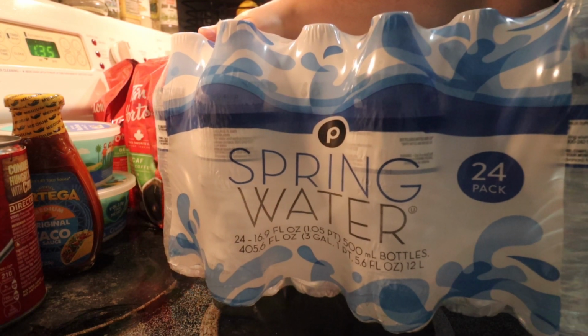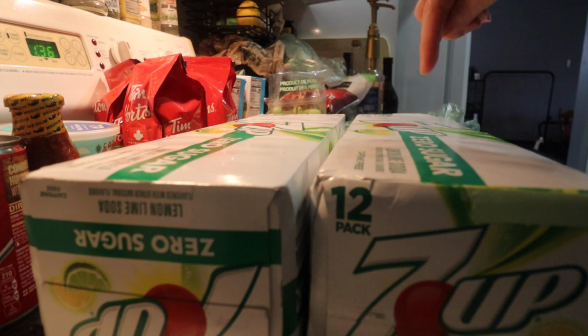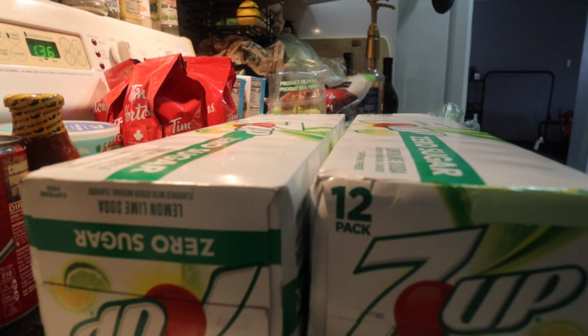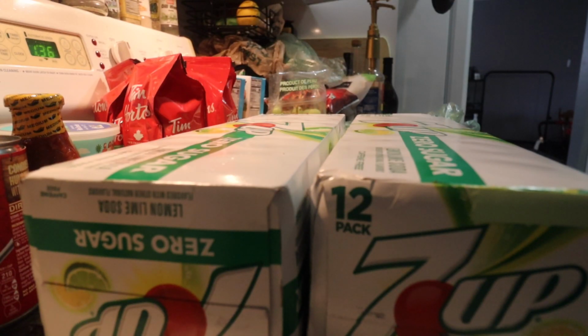So I went ahead and I got them because they were on sale this week. They were $1 off. So I'm only showing you 2 of them, but I actually got 4 boxes of the 7-Up Zero Sugar Soda. So that's 48 cans total. I never buy soda, but lately I've been on a kick where I've been really into 7-Up or Sprite, either just straight out of the can, or I add cherry syrup to it and make a little Shirley Temple type situation.